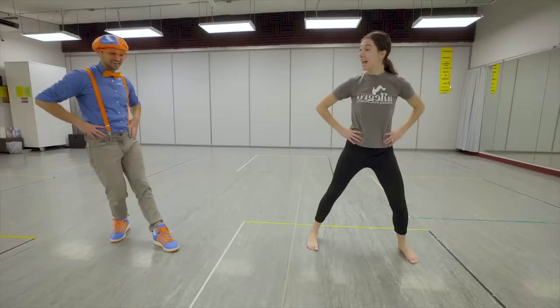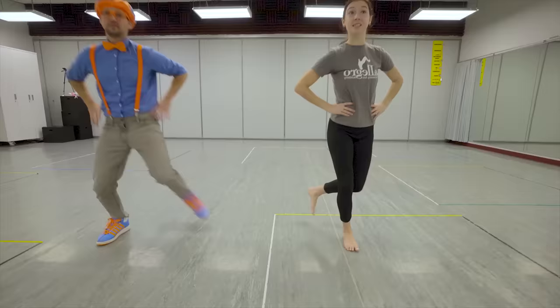And then you're gonna step out to the side on the left. Step out to the side. Cross that right leg behind. Step the left foot out. Out, jump, clap together.